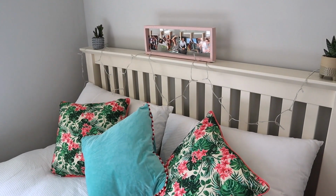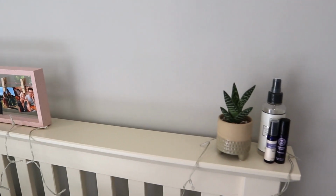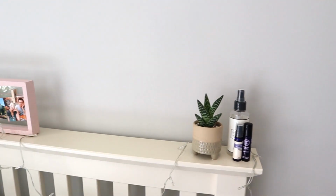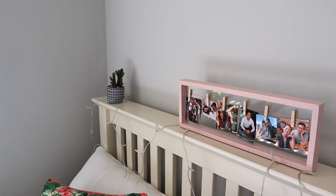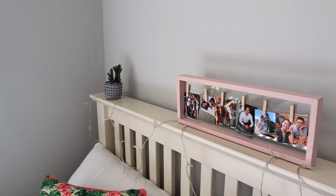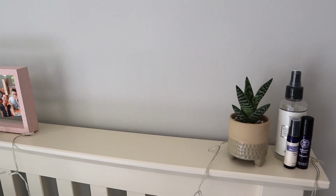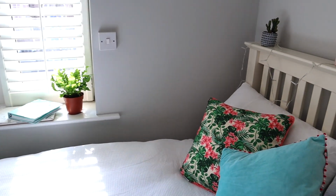So next is the bed. I got both of these, in fact all of these plants in my room from Camden Garden Centre, and it cost about £30 in total, so I was pretty pleased with that. I usually wouldn't spend that much on plants, but I feel like these two are not going to be high maintenance, so I'm happy. And then these two just are aesthetically pleasing, so I really like them.